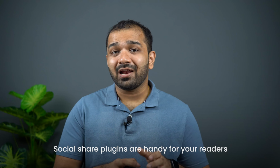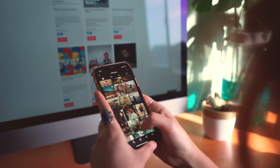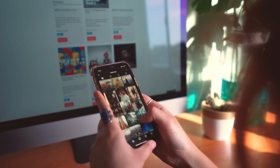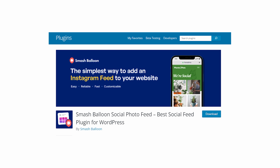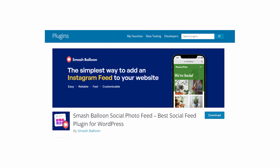Social share plugins are handy for your readers to share your content further with their friends and followers on social media. Some of these plugins also come with a share counter which encourages users to share more, while others will show your social feed right on your website. Smash Balloon social feed is a popular plugin for social media on WordPress.